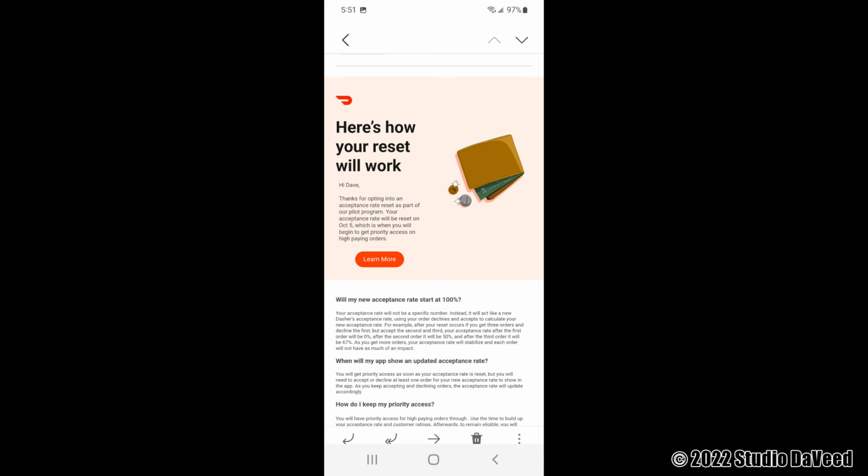Hi Dave, thanks for opting into an acceptance rate reset as part of our pilot program. Your acceptance rate will reset on October 5th, which is when you will begin to get priority access on high-paying orders. And then it basically describes what I've described before.